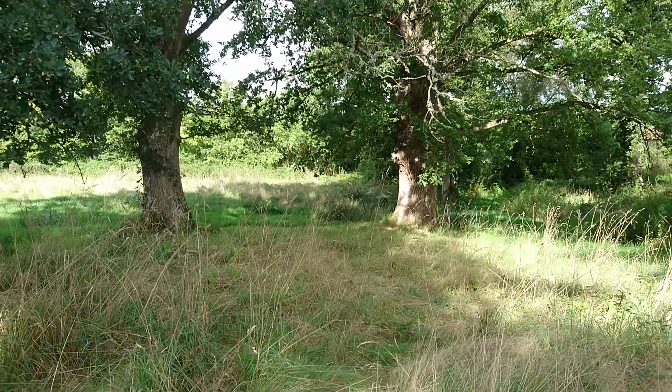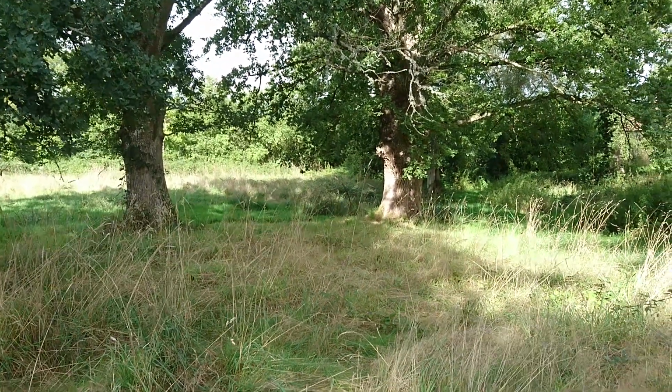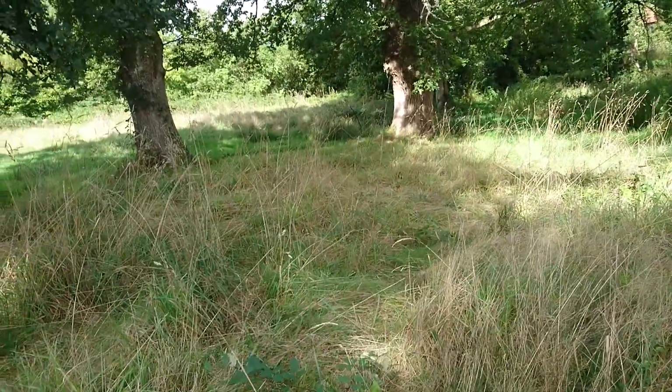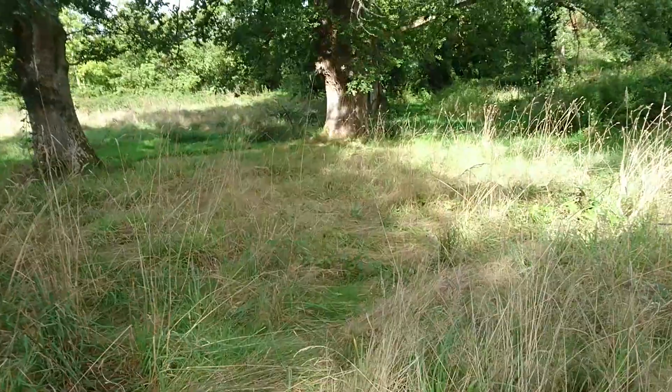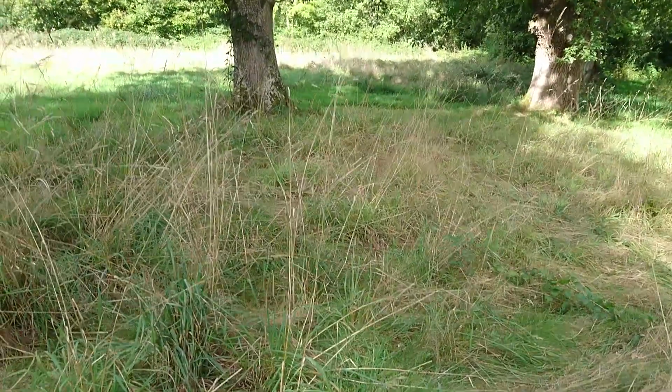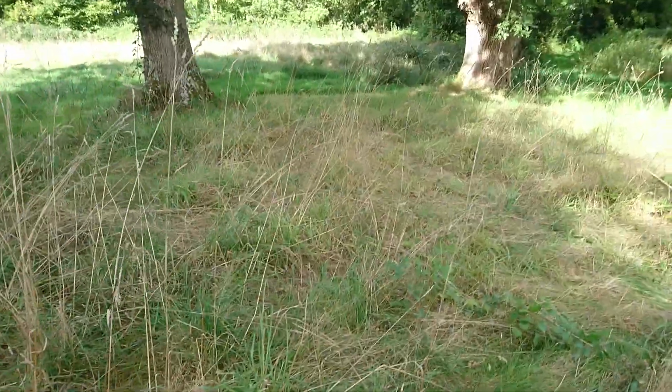Hello, hello. Another beautiful morning. I'm out on my little jolly jaunt again, foraging for mushrooms to see if they've popped up overnight.